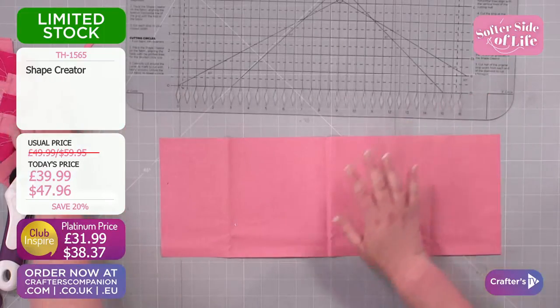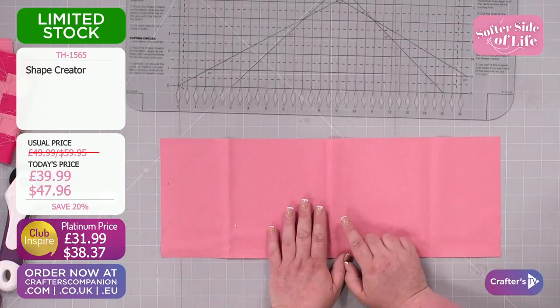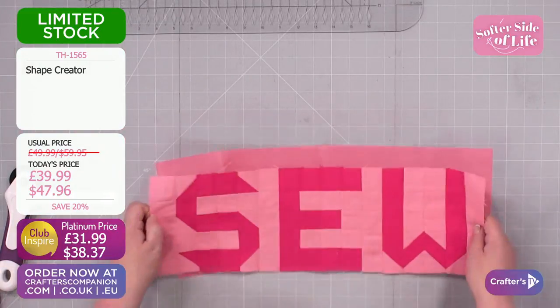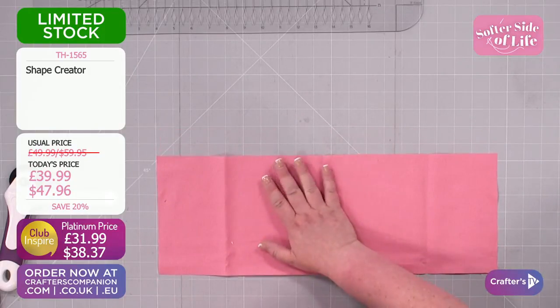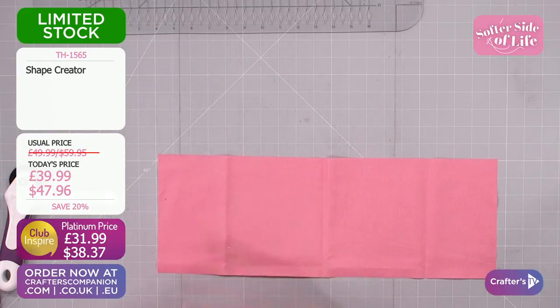Fantastic. And that's just cutting a piece of fabric with your rectangles. But like I say, you've got all those other different shapes that you can cut. And then what we need to do is pop this right sides together on the back. Now with the planes, technically there is a right and wrong side, but visually there isn't. You can't see it.